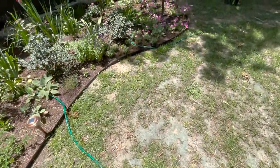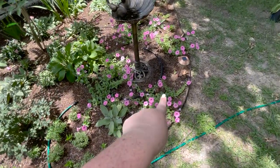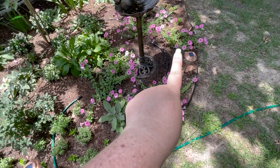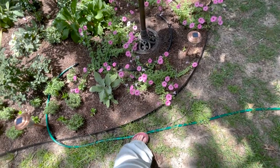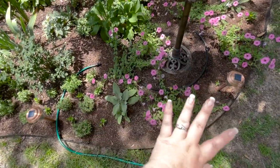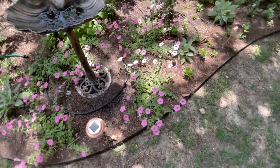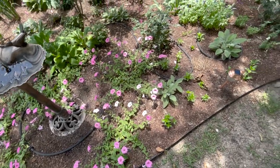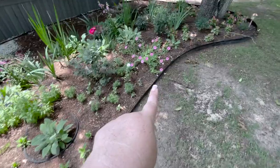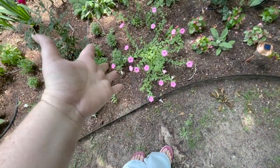So these plants here, I put these in mid-May. They're almost a month old. So you can see the difference in how big they get. In another month, these will be just as big. But I mean, look at the size of this plant here. So big. And even down here in full shade, they do just as good.